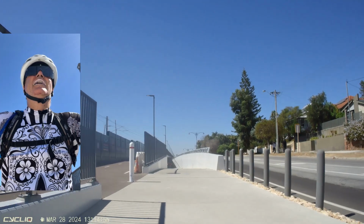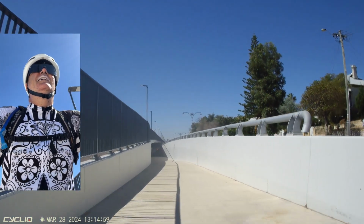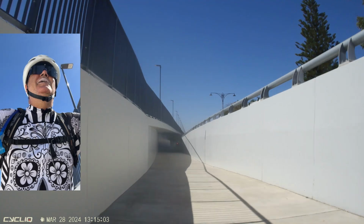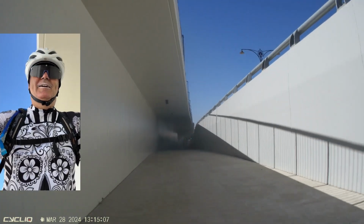Yeah, it looks okay. Anyway, I'm going to pull into Bayswater. Hopefully this espresso coffee place is open. I'll be able to get myself a coffee and something to eat. Anyway, until next time.